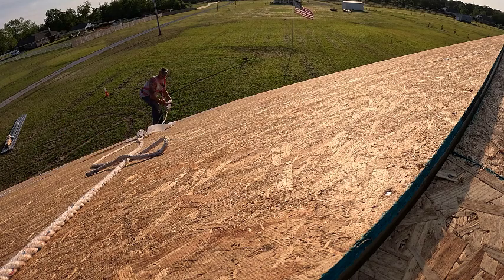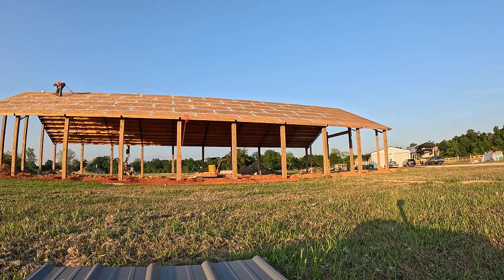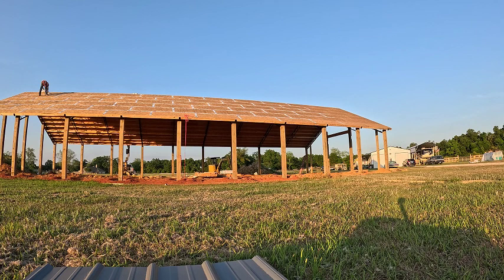So you do the bottom one first, and then you just kind of keep working your way up, just like you would any other roofing thing. Up on the roof. It's time to move down to the end, as far as I can go.